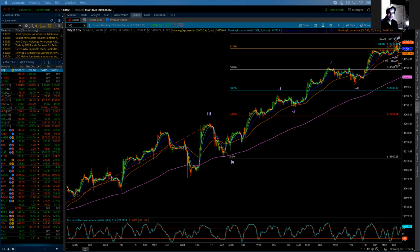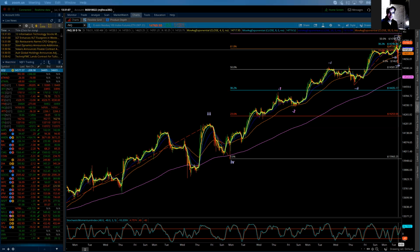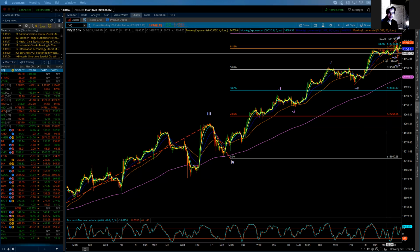And if it wasn't for the closing bell, I think the market could have reached back above and gotten up to 14,800. We'll see how it actually does, because now, of course, we're waiting and we'll be closed in a little bit and then reopen for Globex. And then we have to wait for the Asian markets, European markets, et cetera. But here's what I'm looking for now.